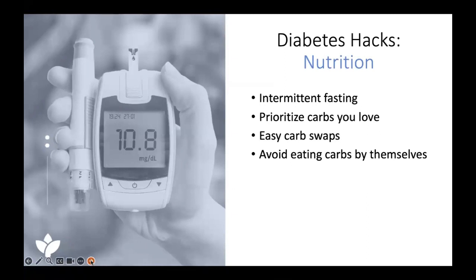So say, even adding some peanut butter to your toast, or perhaps some egg or some turkey along with that to get some protein. So just don't have carbs by themselves. If you're going to eat carbs, make sure that they're the ones you love, and then actually add some protein and fat along with it.